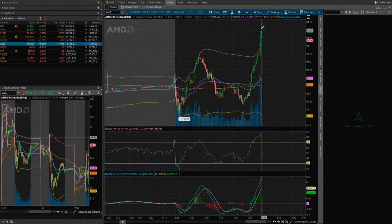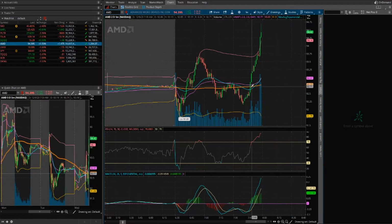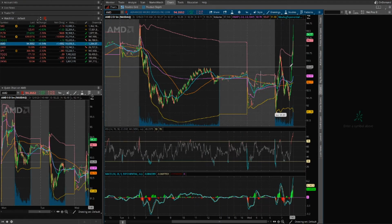And man, look at that. This is a monster move. It started from 92 all the way to almost damn near $2 to $3. Damn, that is just crazy. You guys could just never know. And look at that right there.